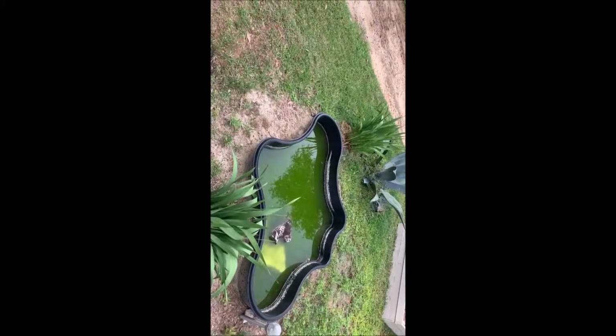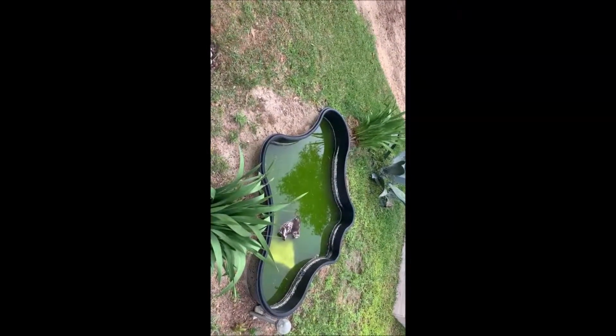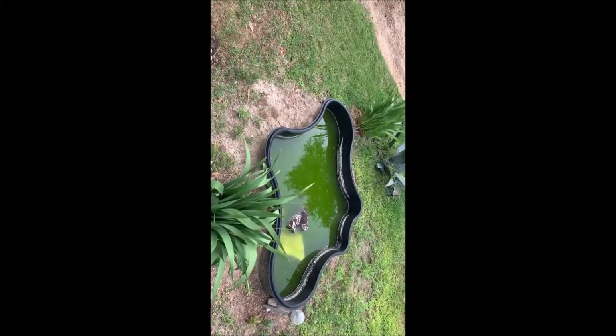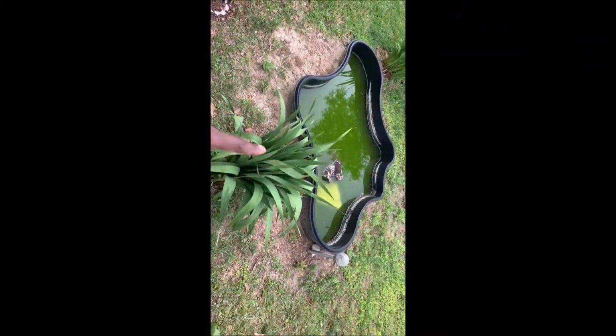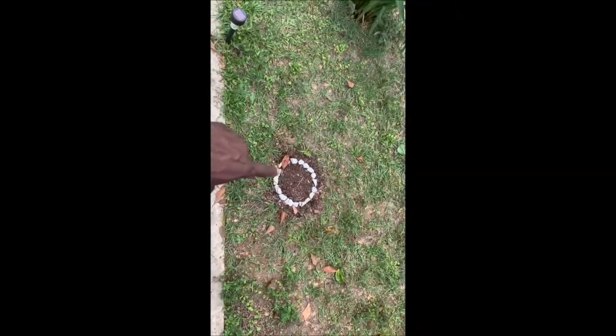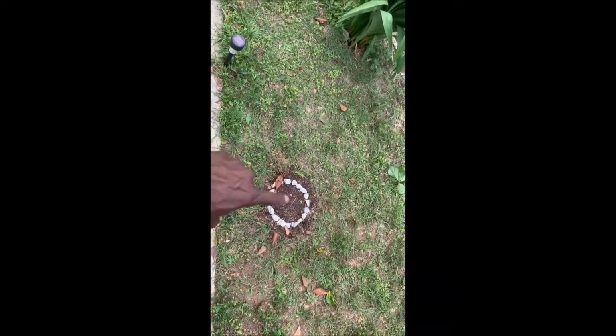They bloom every spring, so we're looking forward to these girls here blooming within the next couple of months. They actually have a nice orange bloom with yellow accents on them. And the ones that we actually planted here have a nice yellow bloom with orange accents on them.